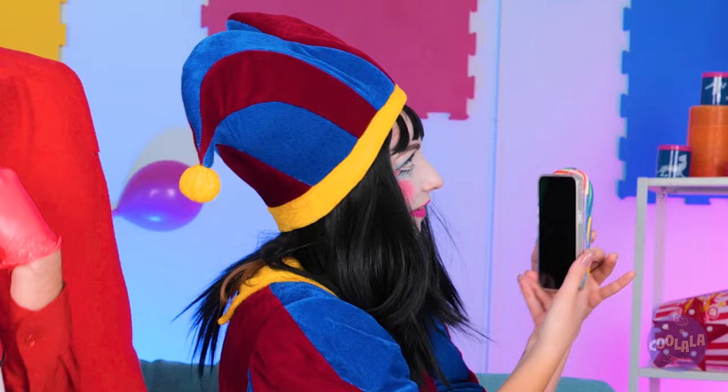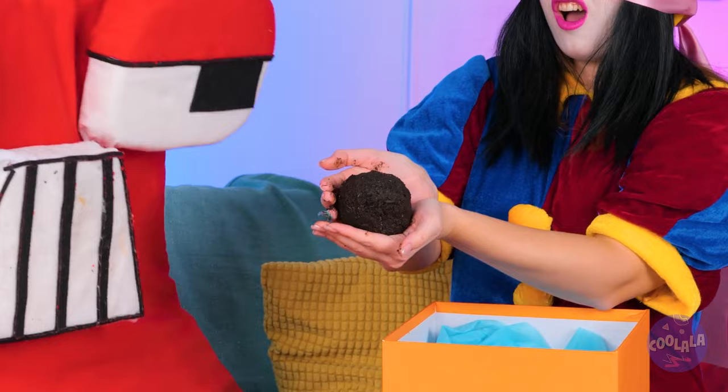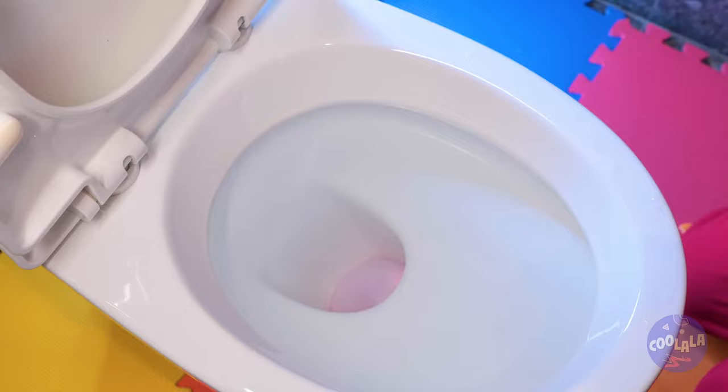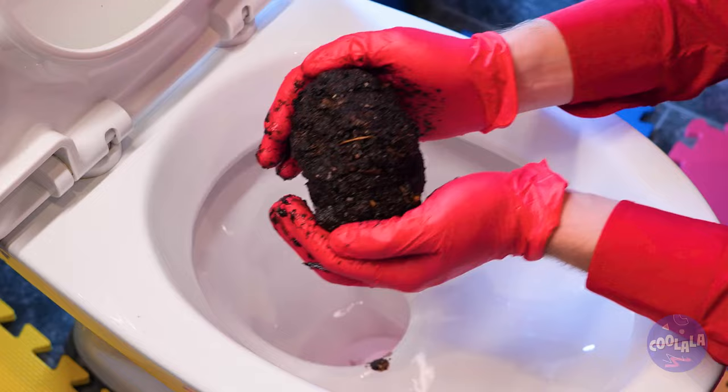Sure, they're next to each other, but this is more fun. Ooh, what's next? Not sure what this is exactly, but maybe this should clear things up. It's a rubber ducky and a little A. Now let's see what this is.